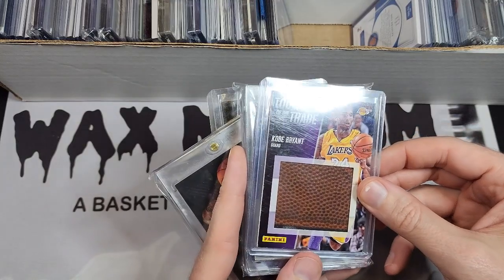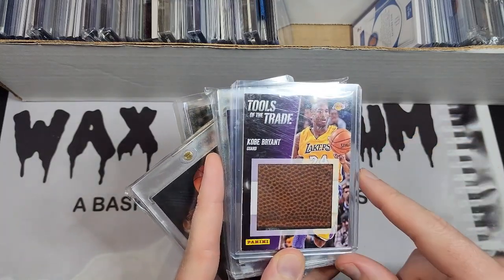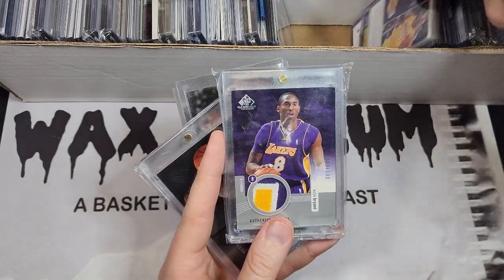I actually tried to sell this at one point because it had damage here, but no one wanted to buy it. And I think I only had like $15 on it at the time. So I'm very happy that no one bought that. I'm very happy to have that in the PC.